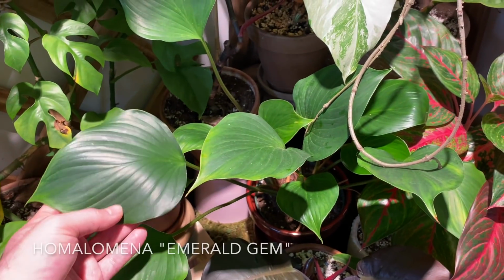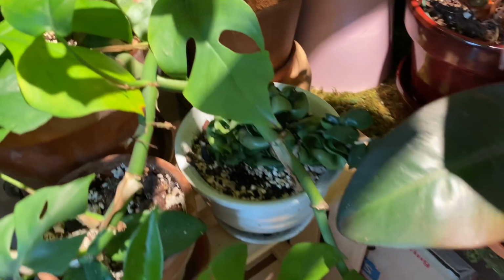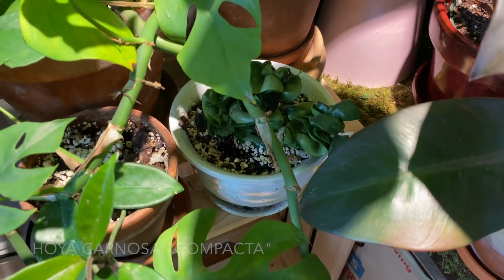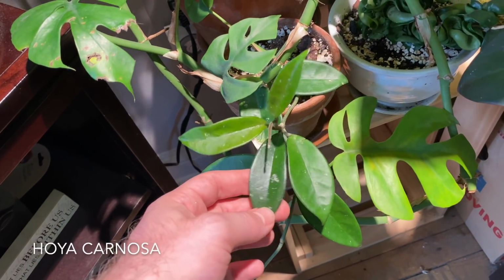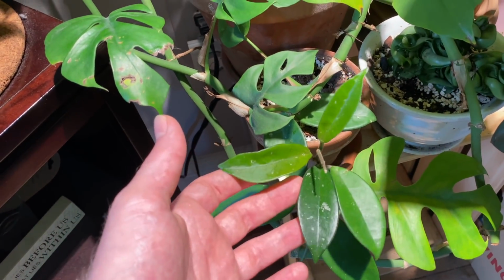This is a Homalomena Emerald Gem. Then there is another Hoya carnosa compacted. This one's really compacted. And then a standard Hoya carnosa, which I think is just so lovely. I think it doesn't get enough love.